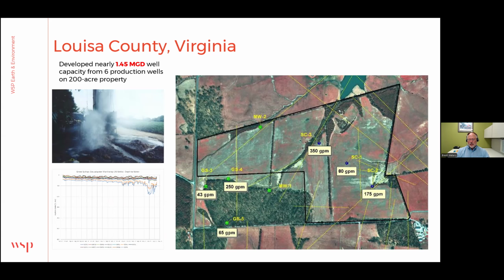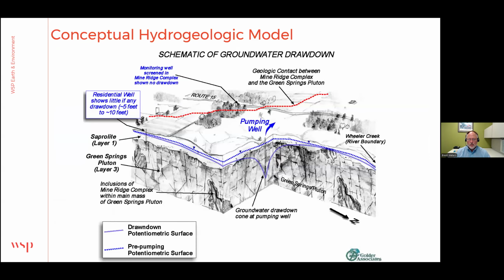So we pumped all the wells at the same time for 5 straight days and recovery, and did that hydrologic testing, and then we constructed a groundwater flow model, all to determine what the sustainable yield of the aquifer was that would not impact folks. So this is sort of a schematic of what we were trying to do.